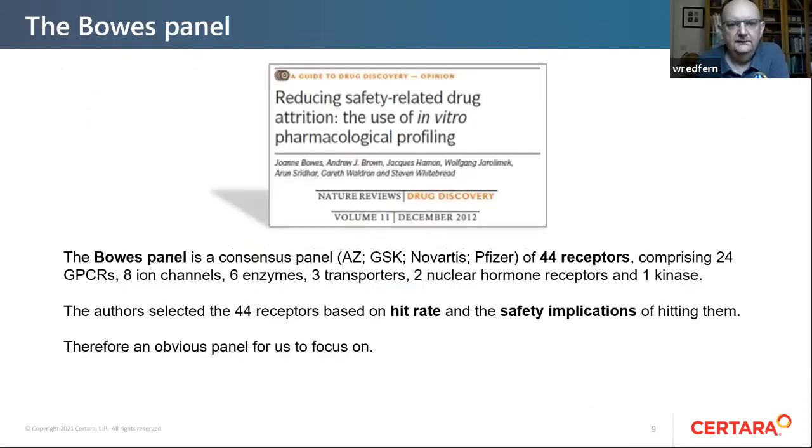At the core of everyone's panel, just about, is the Bose panel. This was a consensus panel from AZ, GSK, Novartis, and Pfizer, where they agreed on 44 receptors, comprising 24 GPCRs, 8 ion channels, 6 enzymes, 3 transporters, 2 nuclear hormone receptors and a kinase. These were selected based on average hit rate and the safety implications of hitting them. So it was an obvious starting point for us to focus on.